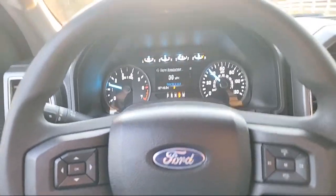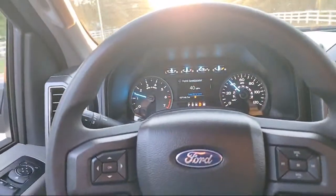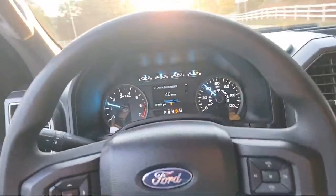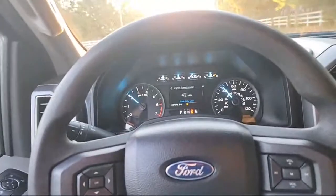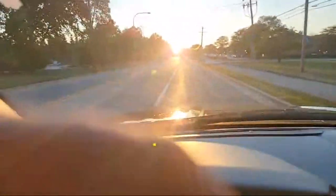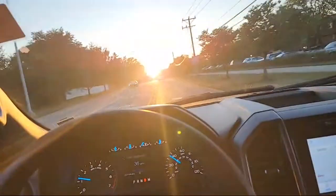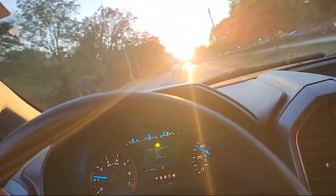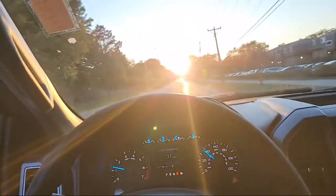48.9. I mean, that ain't a bad price for this truck, that's for sure. Especially with it being a new truck, especially with it being a 2020. I mean, my gosh.